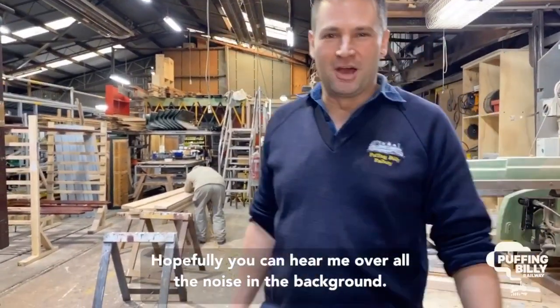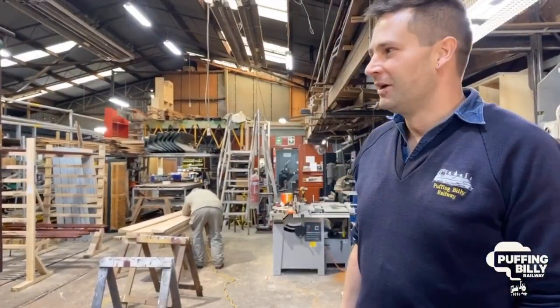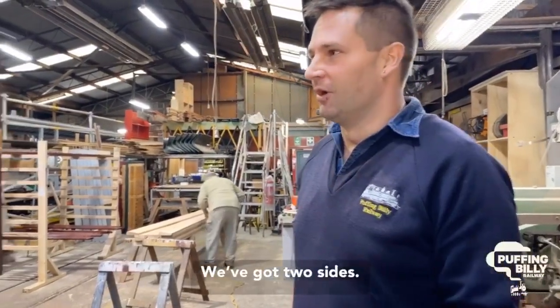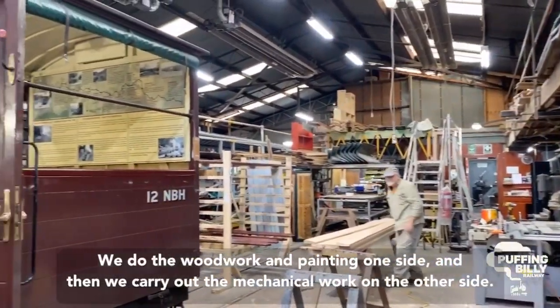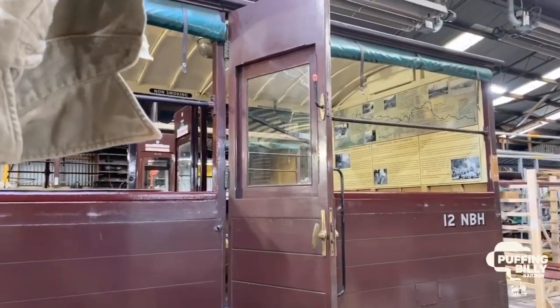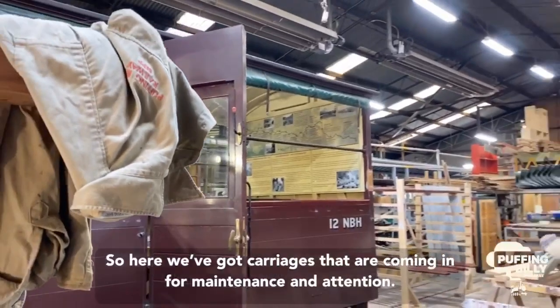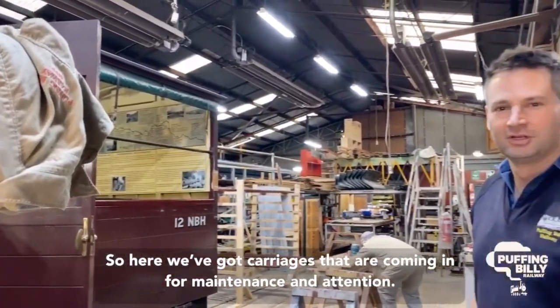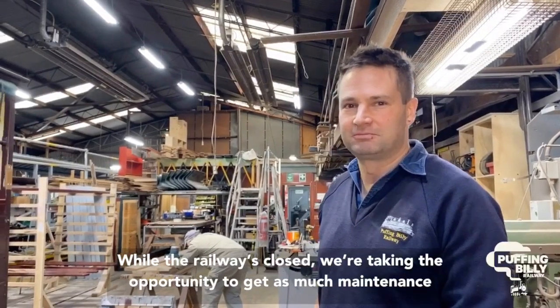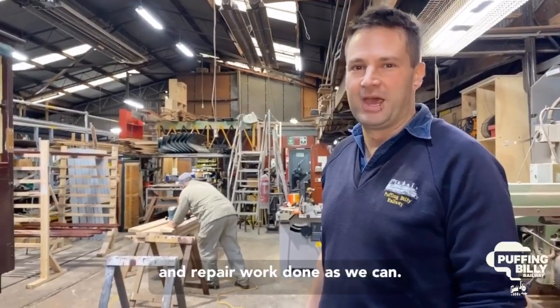Hopefully you can hear me over all the noise in the background. So this is the woodwork side of our workshop. We've got 2 sides. We do the woodwork and painting one side, and then we carry out the mechanical work on the other side. So here we've got carriages that are coming in for maintenance and just attention while the railway's closed, and taking the opportunity to get as much maintenance and repair work done as we can.